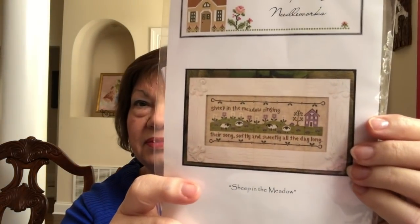And what I'll be doing is what you've seen on other people's channels, where they've taken this piece from Country Cottage Needleworks. The name of it is Sheep in the Meadow. The words say, sheep in the meadow singing their song softly and sweetly all the day long. I have notes from Julie, because she's done this one, on what she took out to make it fit. So I have those in here. And then, as you know, the little Sheep Virtues fit around it. And there are 12 of those.